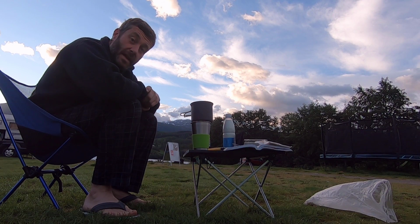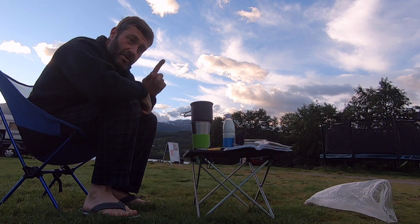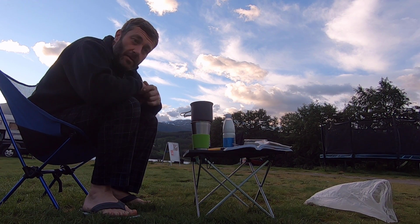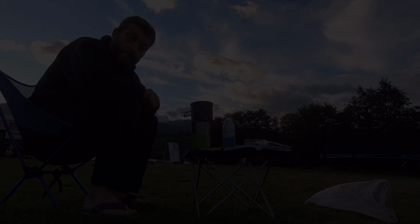Morning everybody, day 8. So we're in Ulvik, so join us as we're going to try and get to Lærdalsøyri, and we're going to even try and do the Snow Road today, which is the famous snow route.